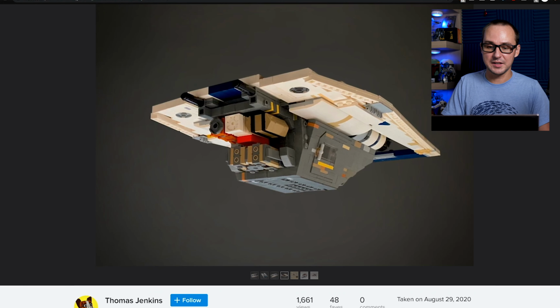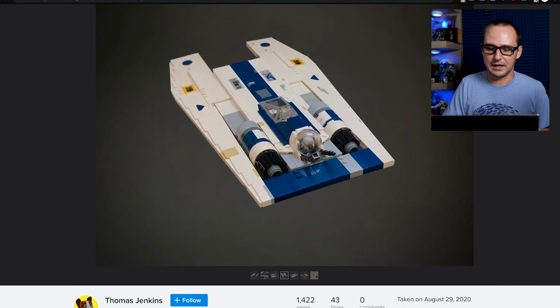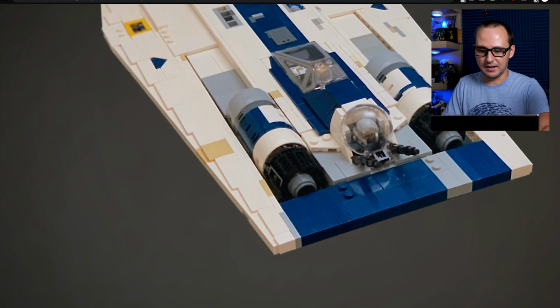Next up, we have Thomas Jenkins, a well-known designer in the community. He made himself a Rebel transport, which is an upgraded version of the U-Wing, basically. The U-Wing being already a gunship, sort of like a troop transport. This seems to be more like a cargo ship. I really like the inspiration, of course.